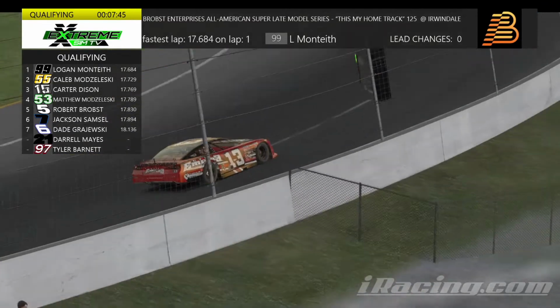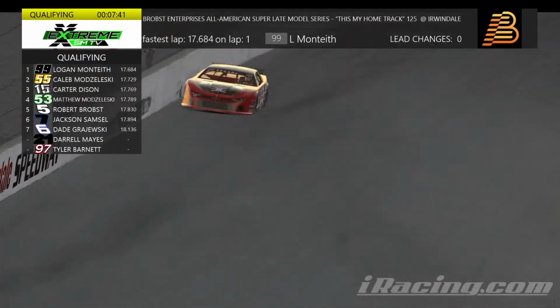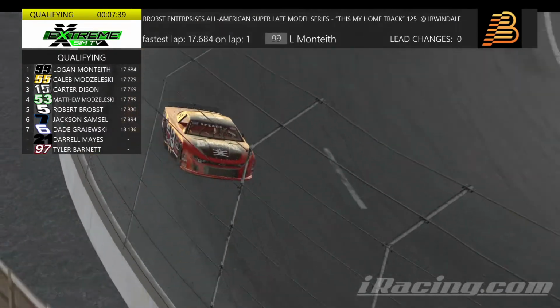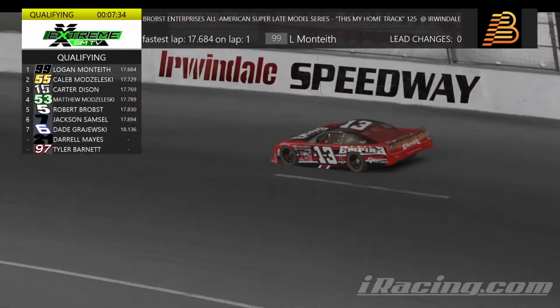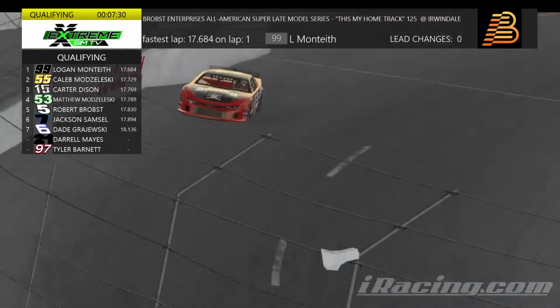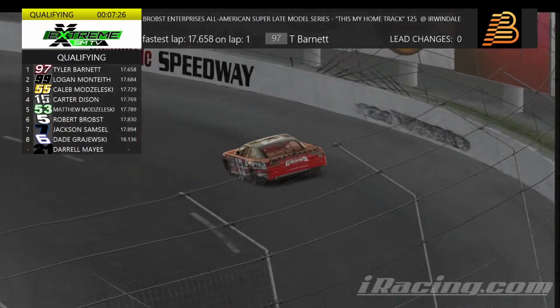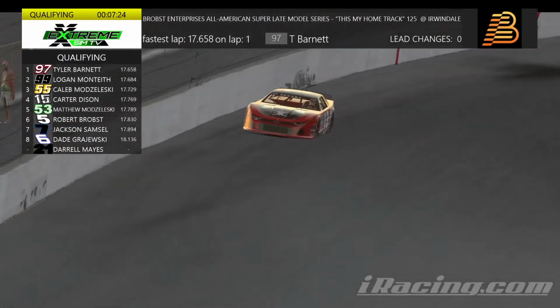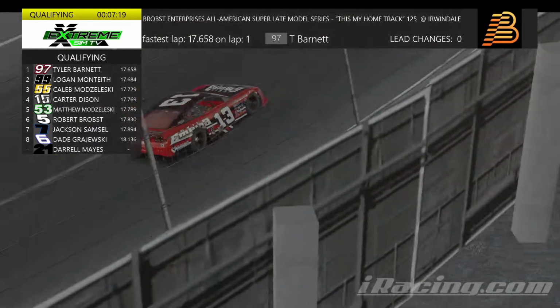Next car to go out, Tyler Barnett, and then the final car to qualify here tonight should be the 21 of Daryl. Can Tyler in the 13 ride bring this thing to the front of the charts? Here out of turn number 4, Tyler to the stripe. It's going to be a 17.658. Great job there by Tyler Barnett, 17.658.